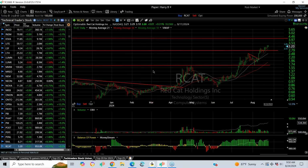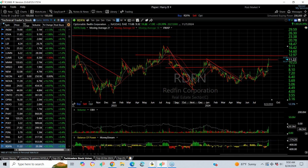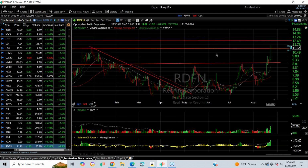Extension target is 4. RDDT breaks out of a base, spikes up in the last 2 weeks, 3 weeks, it's gone from about 6.25 to 11.66, almost doubling, but it's a bit extended. And there is a gap right here. So watch for that resistance at about 12.5.